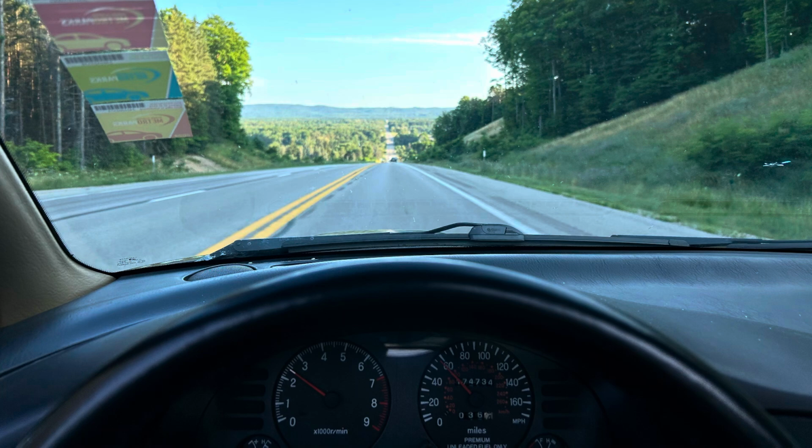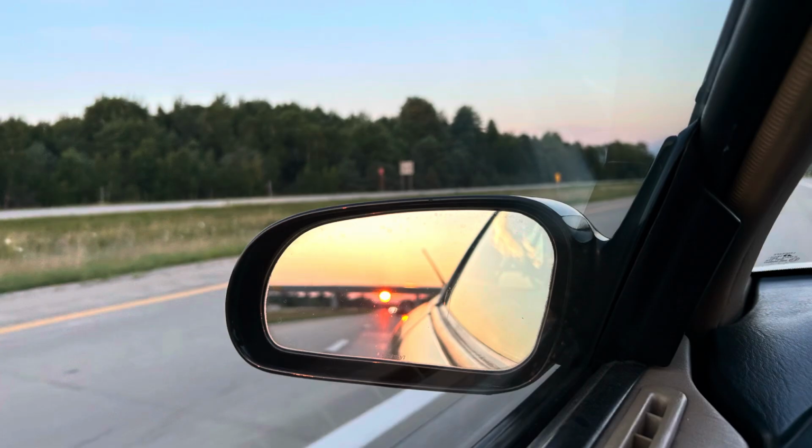The Talon really had no issues over the trip. It developed a slight overheating issue when I got close to home, and then in the days to come, it ended up having some bad cooling system issues. But during the trip, it was pretty reliable.